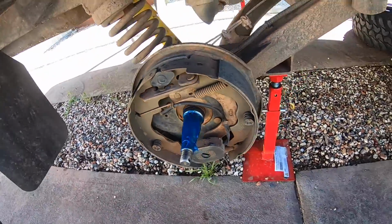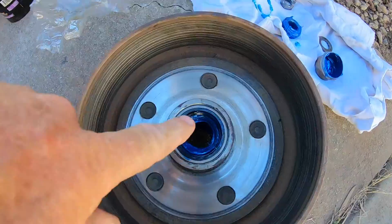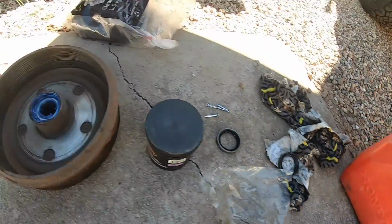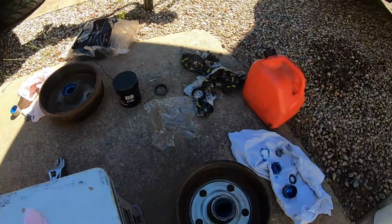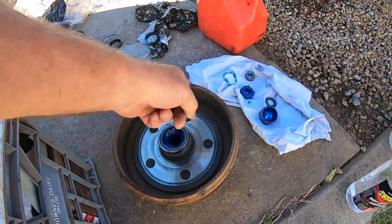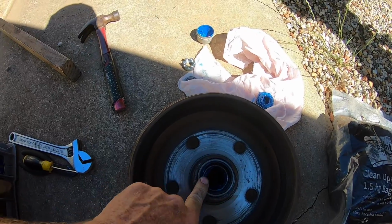You see I've greased up the stubs. I've already packed the bearings, put the seal on that side. That's the outer bearing. The other side I've still got to put the seal on it. And I've been using this product, wax and grease remover, just to keep the drums nice and clean from grease, because I've got greasy hands. Done. Right hand side done.